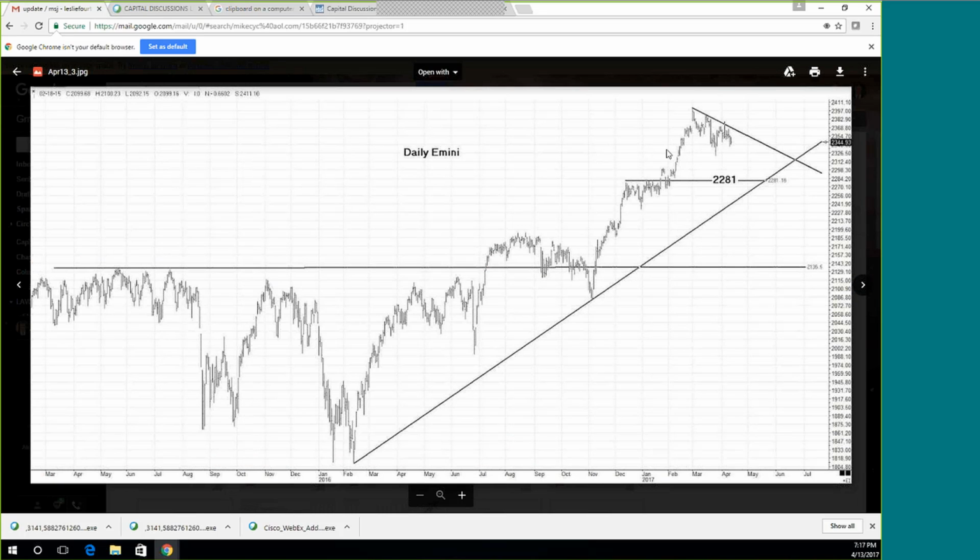And here's the daily. Yesterday we got this bar down, and at this point, when I did this, we have an inside bar inside of this prior bar, which is showing a lot of indecision, with the close of the bar towards the end of the bar, which is bearish. They're showing more supply.